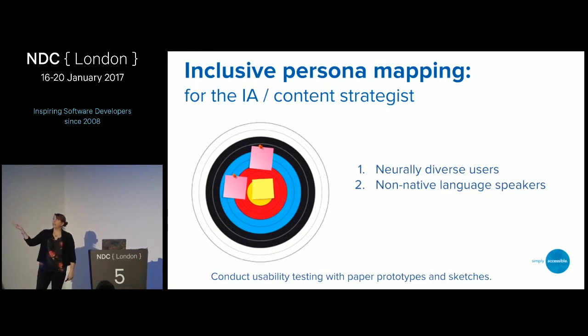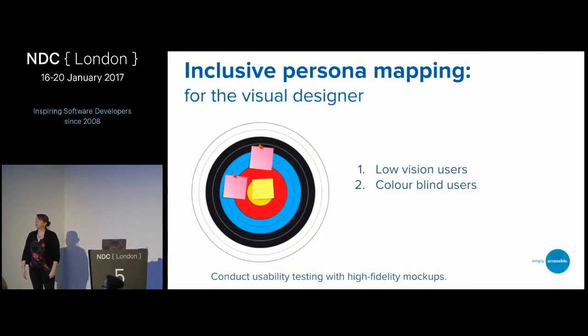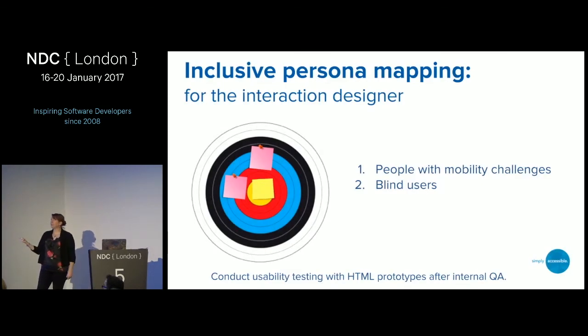If you're working in content strategy or information architecture, your primary users are neurodiverse users, so anyone who may be on the autism spectrum or aging into dementia. Your secondary users are non-native language speakers, so people who don't necessarily speak the language in which the site is built as a primary language. This really helps you understand creating a solid content structure. And you can conduct usability testing with paper prototypes and sketches, so you can do it way early in the design phase. For the visual designer, low vision users and colorblind users are the two primary personas to consider. And you can conduct usability testing with high fidelity mockups. For the interaction designer, people with mobility challenges and blind users. There's a whole lot of accessibility that is built in at the keyboard level. And you can conduct usability testing with HTML prototypes after you've done some internal QA.